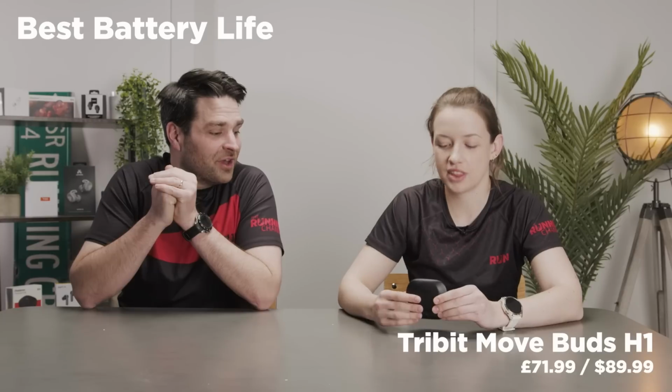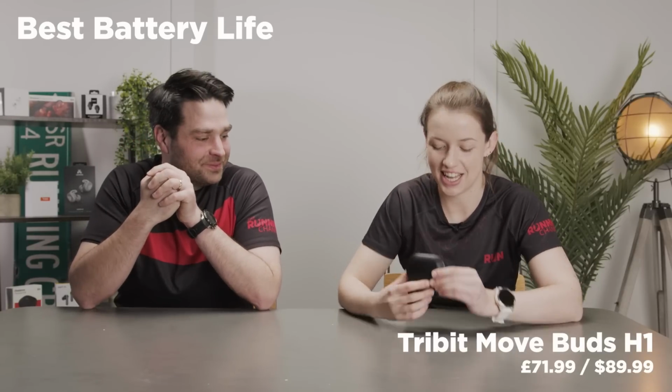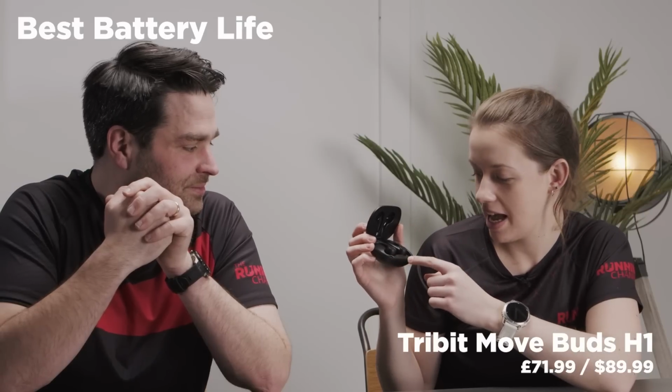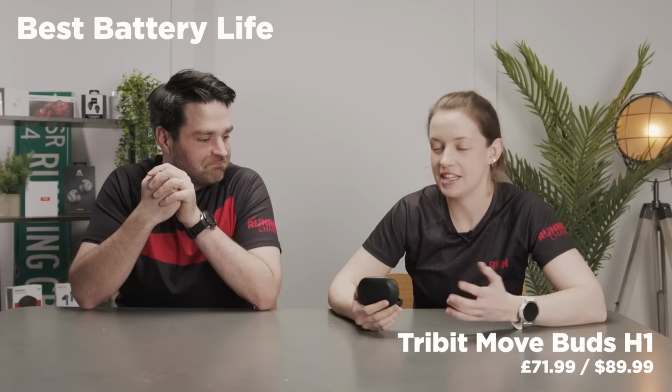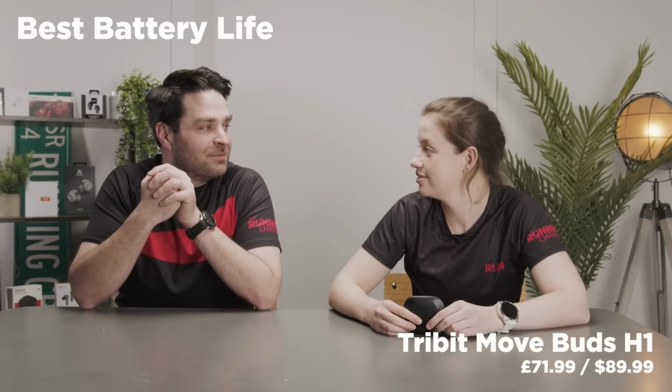I have one flaw. Go for it. When you open the case, and me and James have both said this and it's really irritating, you open it and the right headphone, which is labelled R, is on the left, and the left headphone, which is labelled L, is on the right. I mean, it literally has no impact, but it's just irritating. Yeah, we're literally nitpicking at this point.